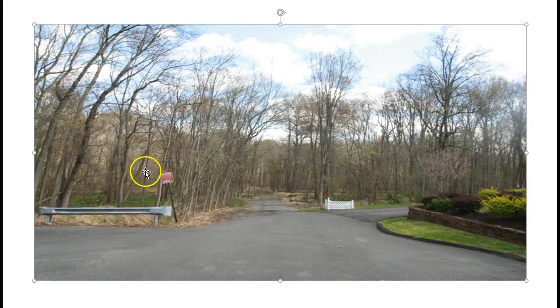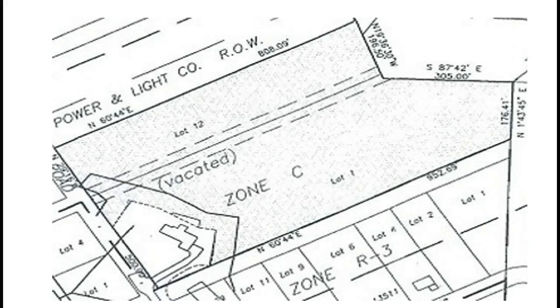Now, this is approved, the building envelope, up to a 4,400 square foot home. As I was saying, we could design this so that this little area over and through here would be the area you would take care of as far as lawn and stuff like that. And then the rest of this would just be wooded area.